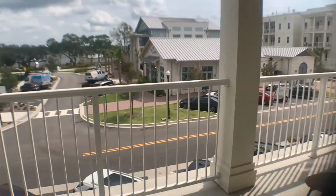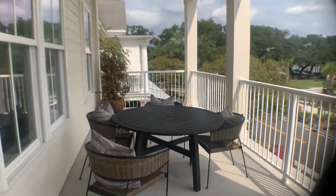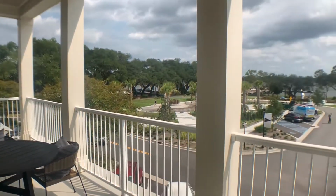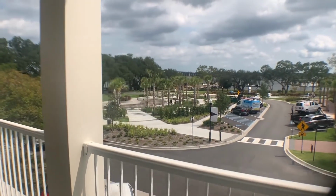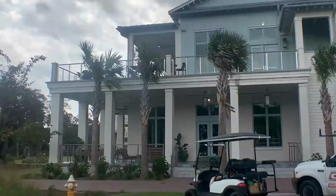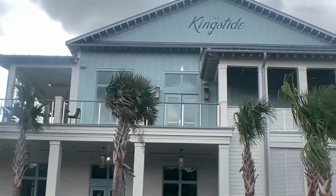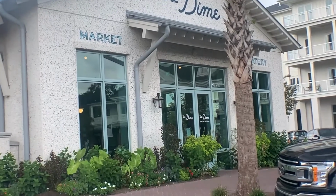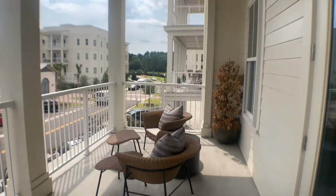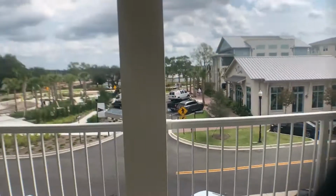So this is your patio, your own private patio for you only. And this is your view out to the water. There is a boat club out here. There is a coffee shop. And then there's a rooftop bar called King's Tide. And then the bottom of that rooftop bar is the second part of the restaurant. So I think this is a great area for you to come and check out.